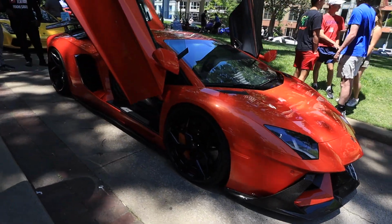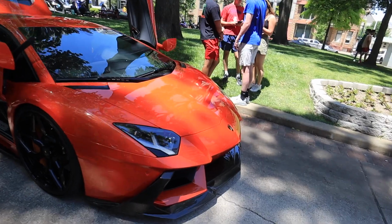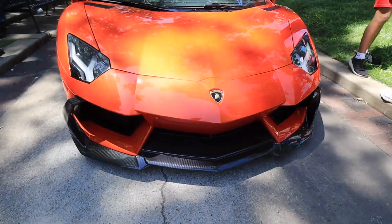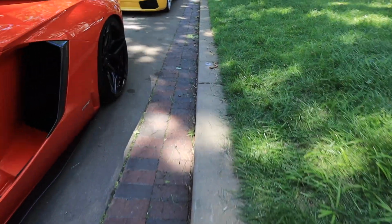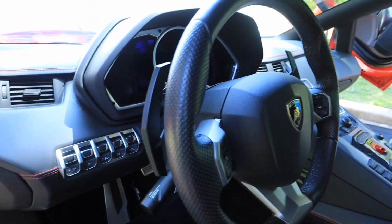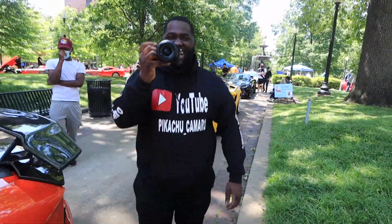Another Aventador. Yup. Another Aventador, that junk sitting low to the ground. Carbon fiber down there. Let me see, get up in here. Check out the interior. I'm gonna be getting that content. Hey, I got to, bro.